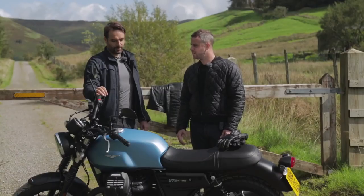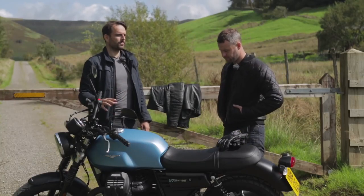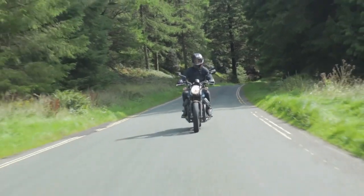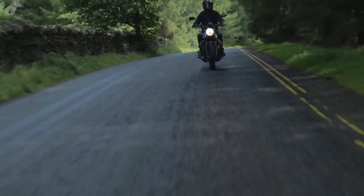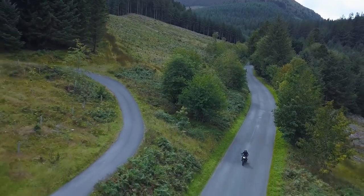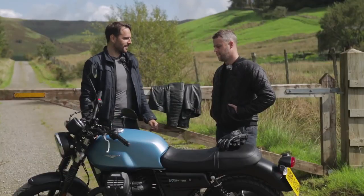For me, this particular type of motorcycle is more about cruising, touring, and the way it looks. Somebody who's going to buy this bike is not looking for a fire-breathing, rip-snorting performance machine, because let's be honest, this is not one of those. It very much is about comfort, about relaxation, about cruising, precisely that. I think we've discovered that today riding it around.